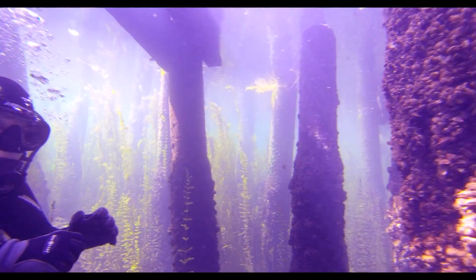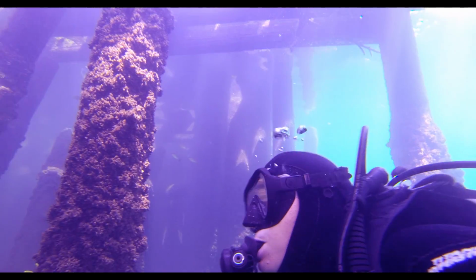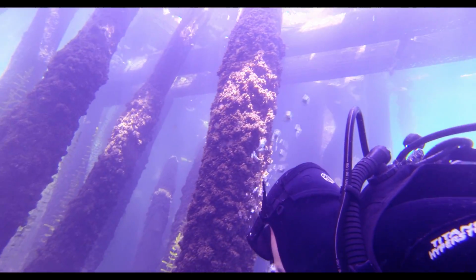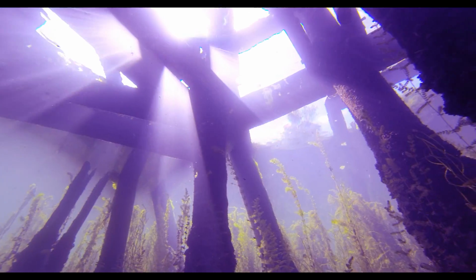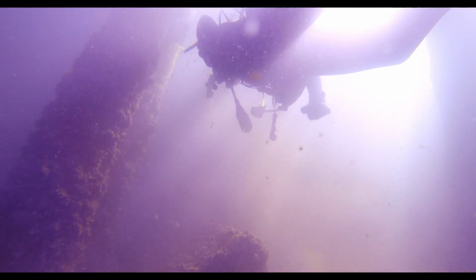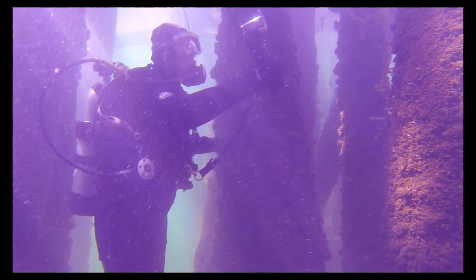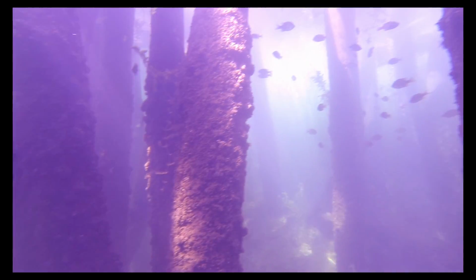The structure is fairly intact but degrading. Each diver needs to determine how safe it is to route between the pillars, and deep penetration is never recommended. This site has a lot to offer for any photographer, whether it's filming the light rays in the shallower sections of the structure or fish photography.